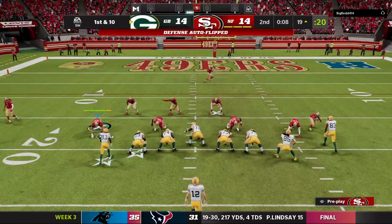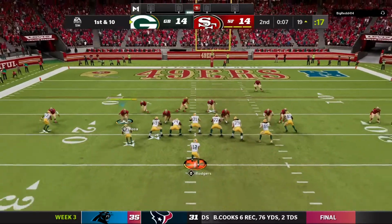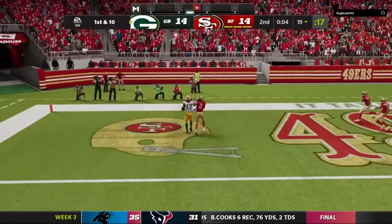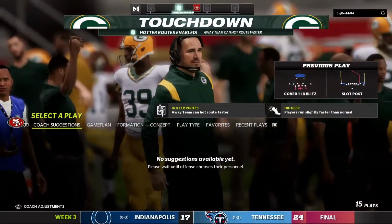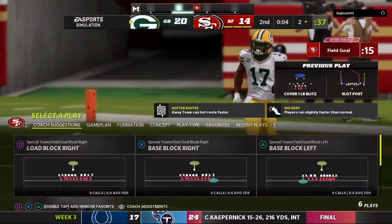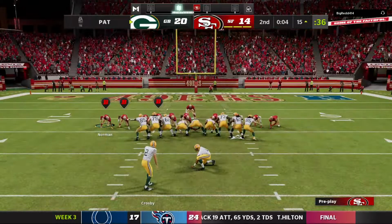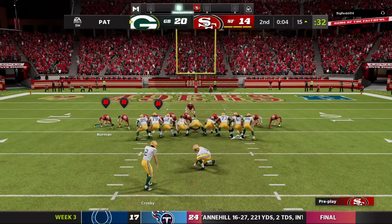So here's a 1st and 10 now, down inside the 20. Into the red zone. It's Rodgers. Got him in open. It's Adams. Touchdown, Green Bay. Aaron Rodgers, 3 first-half touchdown passes. And the Packers have taken the lead here in the final stages of this first half.